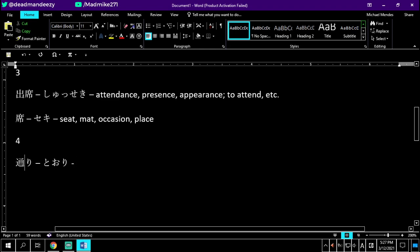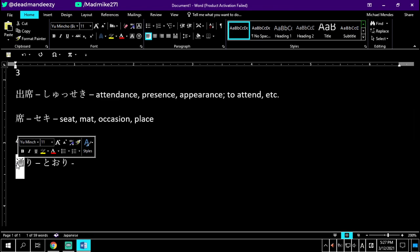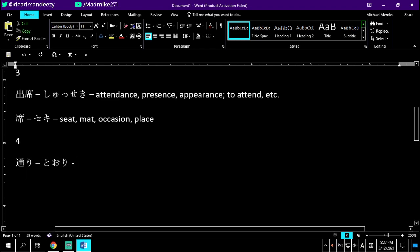Tori can be used in two other words. To or tsu, which is kayo. Kayo is to travel back and forth between a place and some other place, like traveling from school to home and back, or from home to school and back. And the other way is toru, which is to pass through somewhere on your way somewhere else. So a tori itself is the means by which you do that.